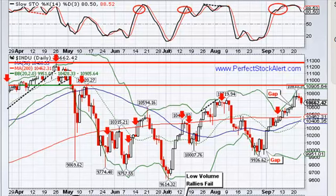Let's move on. What's going on with the Dow Jones Industrial Average today? Down 76 points. It was actually quite a beautiful little day. We got a nice continuation signal to the downside here. We've got lots of reason to see this thing roll over.